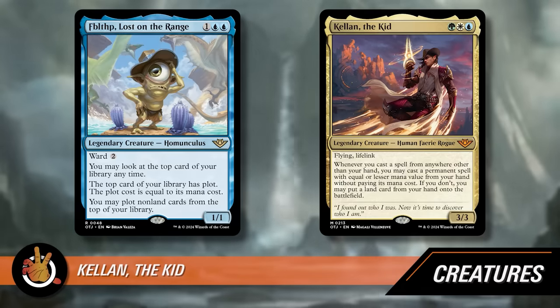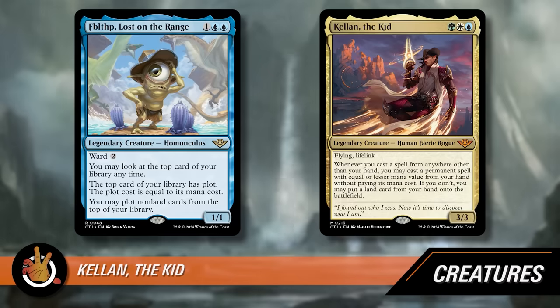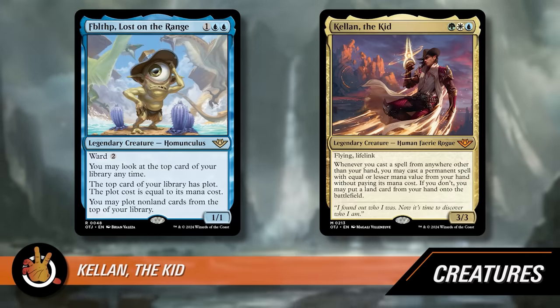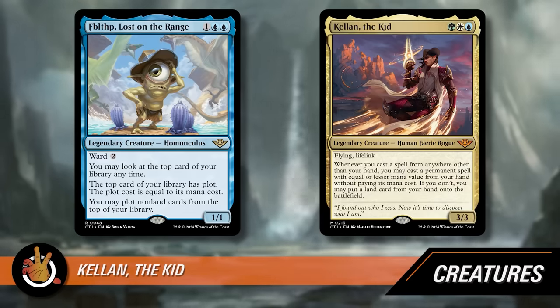You may look at the top card of your library at any time. The top card of your library has Plot. The Plot cost is equal to its mana cost. You may play non-land cards from the top of your library. Yeah, Plot. What does Plot do?